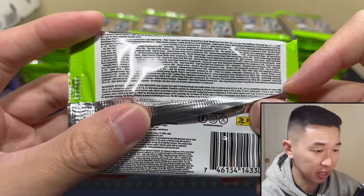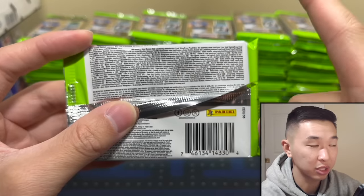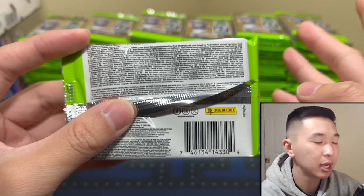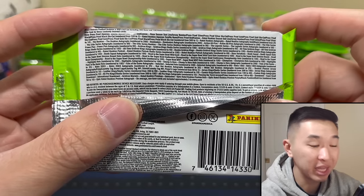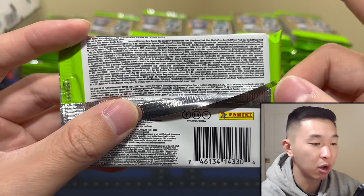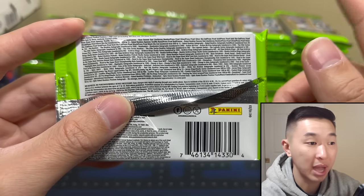You can't see it, but downtowns will count. There's international, Super Bowl, and the regular downtowns. Then there's the one of ones, that'll also count. A big CJ Stroud. And then also there's two dual auto sets I love: Team Tandems and Dual Passing the Torch.